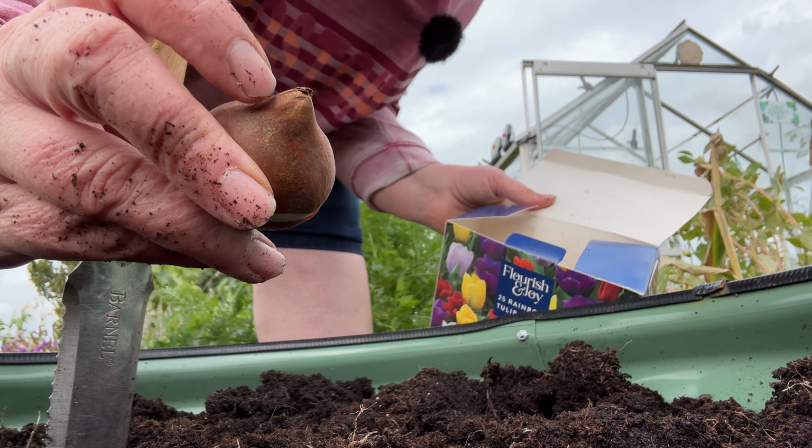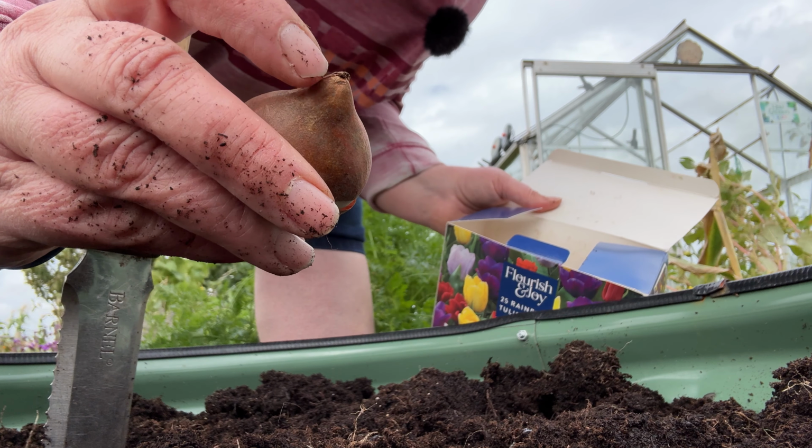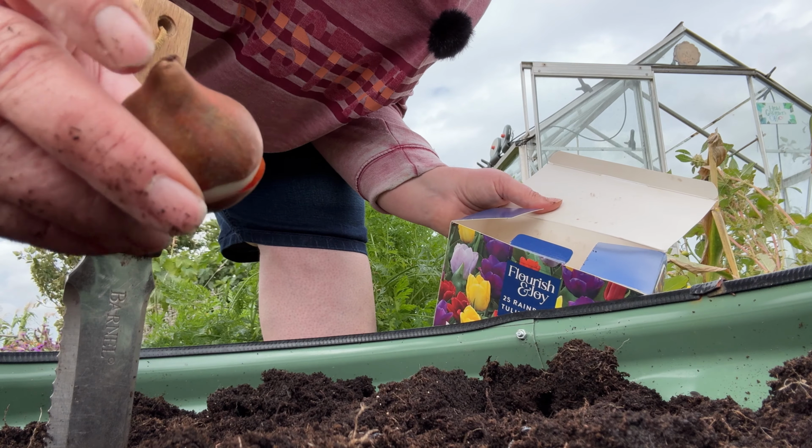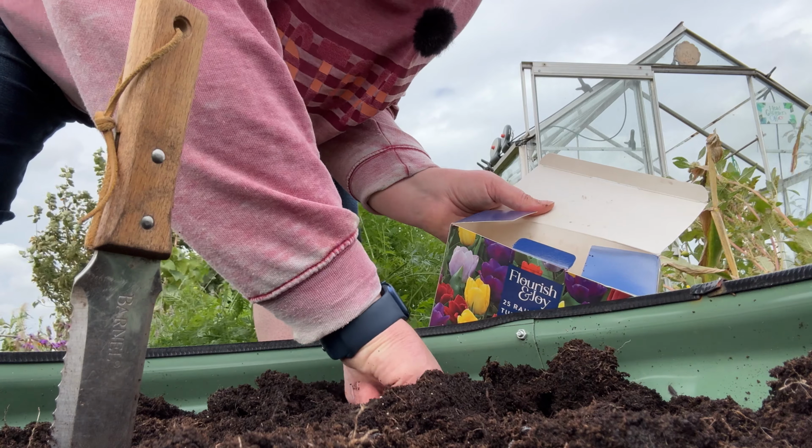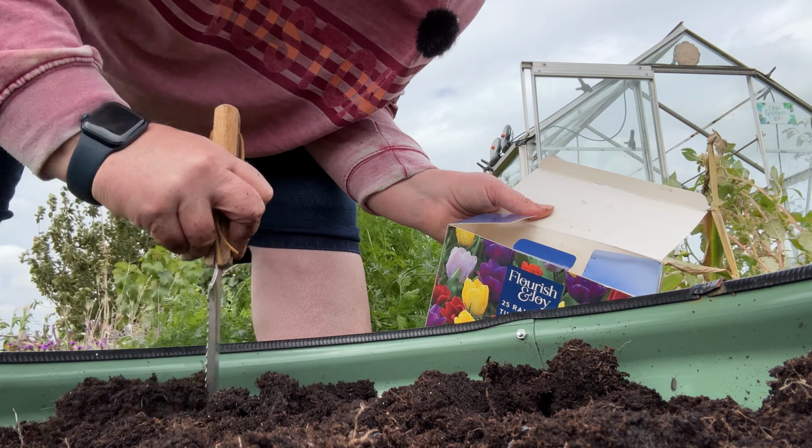When you plant tulips, point them the pointy end up. It doesn't matter if you do plant them upside down, they will find their own way, but that is the way you point them.